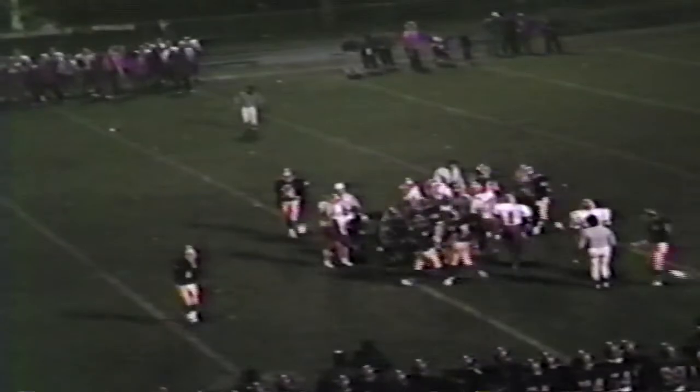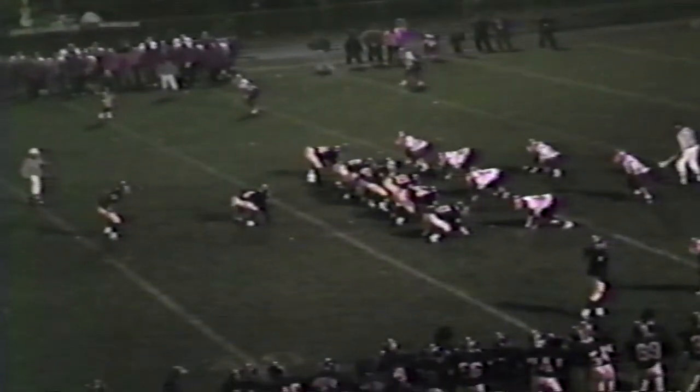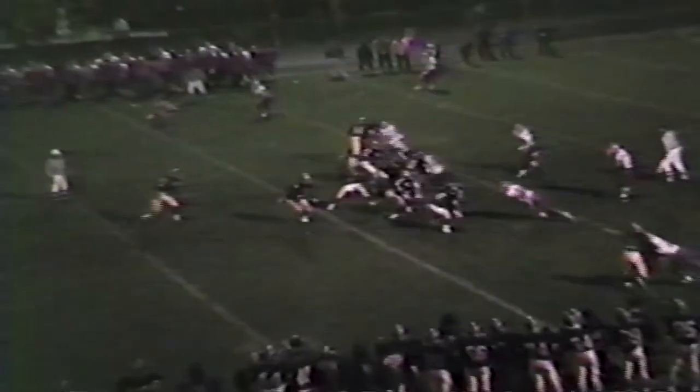Bruce Calhoun again on the handoff. He gets back to the line of scrimmage and is met by a whole gang of people. Pass incomplete. Flag on the play. It was intended for Tim Mate. Incomplete. It'll come back to the line of scrimmage.